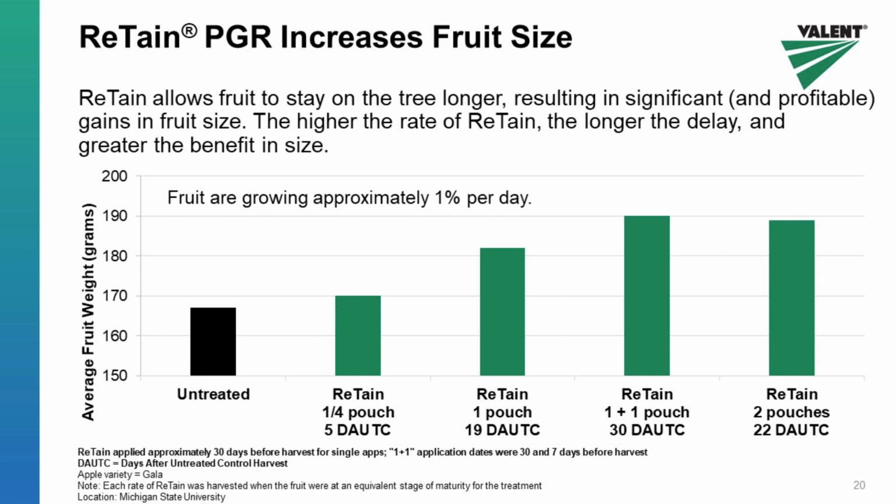Here's an example of this. Now this slide takes a little bit to explain, so follow along with me. Here we're looking at the average fruit weight of these fruits. So the bars represent fruit weight in grams. And then at the bottom, you can see the use patterns for each one of these green bars.